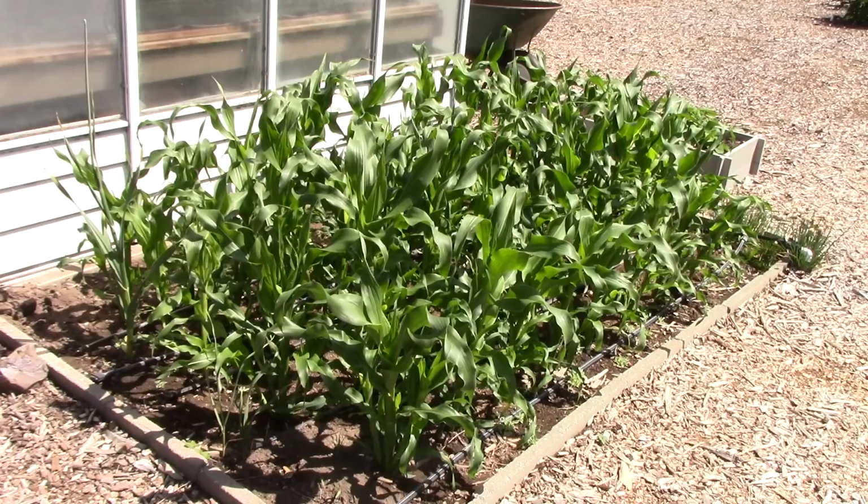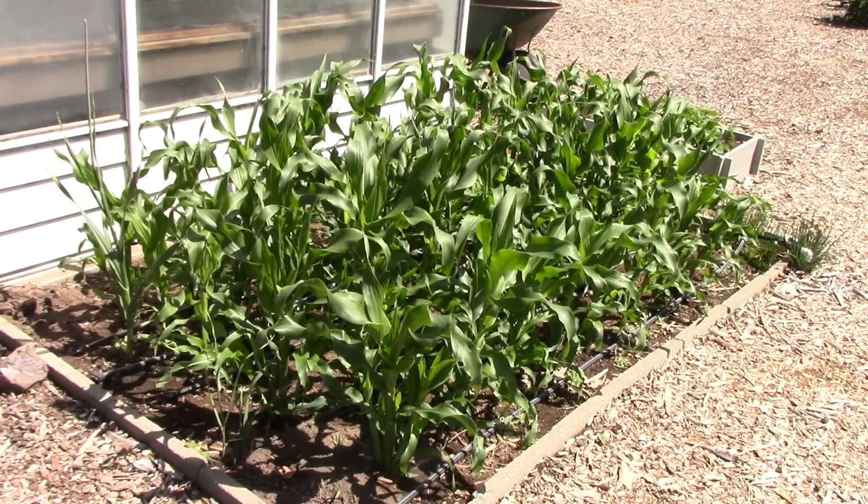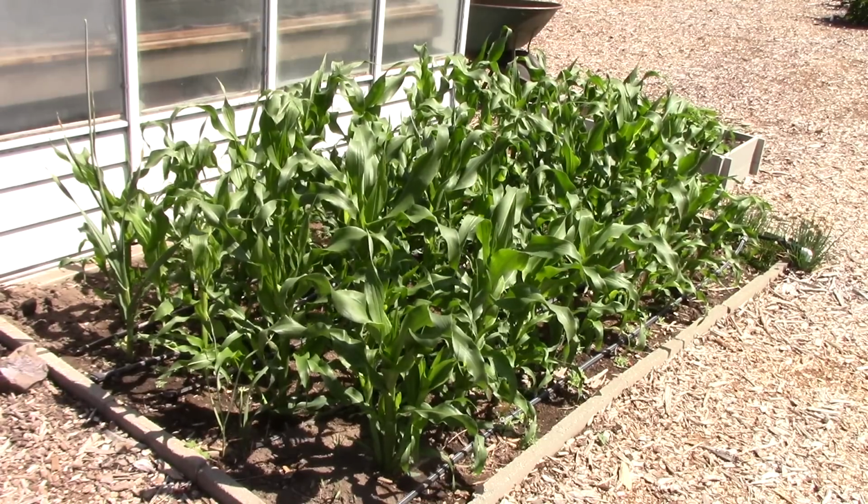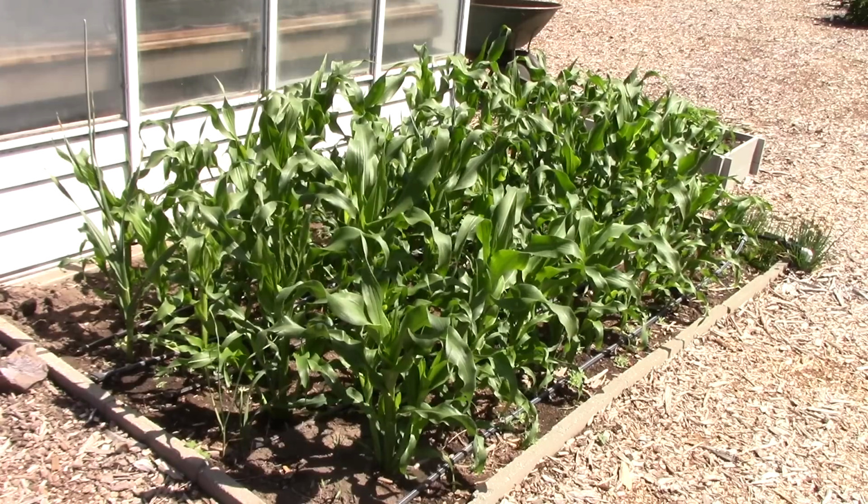Here's the bed behind the greenhouse, and you might recall that a few weeks ago I shot a video called How to Grow Corn. You can find it on my YouTube channel. And during it, I planted little corn seedlings. Now they struggled for a while, again, because of the weather. I'm sorry I'm harping on this. And now look at them.